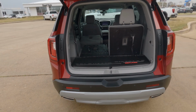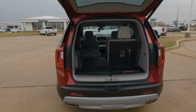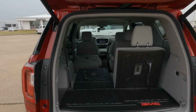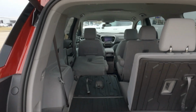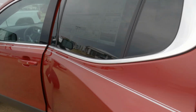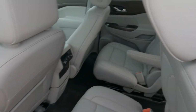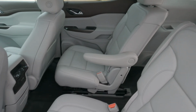12.8 up to 79 cubic feet. And to make that a little bit easier to understand, 79 cubic feet, well, a basketball is 1 cubic foot in size. So that means you could fit 79 basketballs in the rear of your Acadia if you needed to do something like that. So we're going to get everything back in place here.